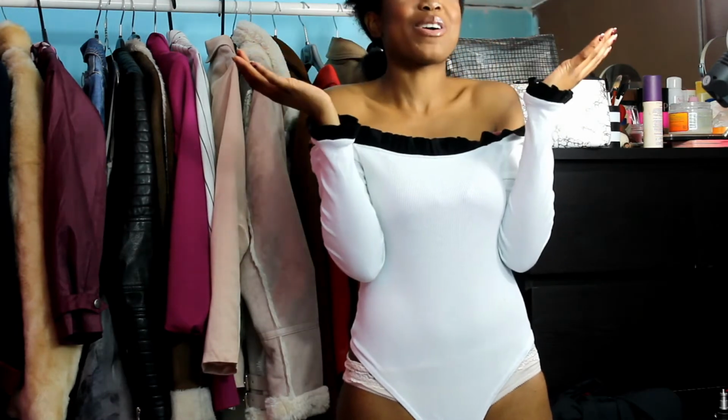How many times am I going to say yeah? As it is now autumn coming up to winter season, I have to start getting more jumpers. So I decided to get this lovely white flared jumper. It's got a bit of collar detail on the front here with the black stripes. And then at the ends of the sleeves, it's all flared and open, and then it's got this little tie up here as well.